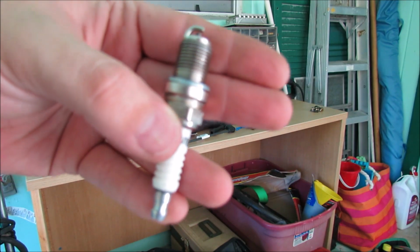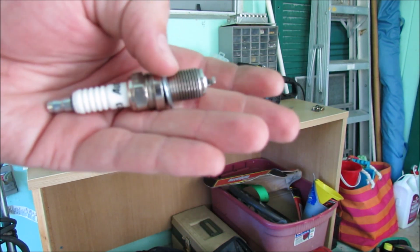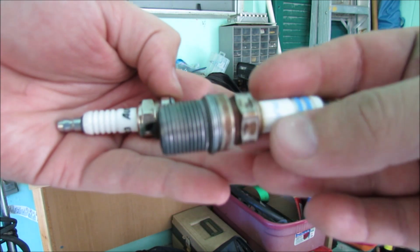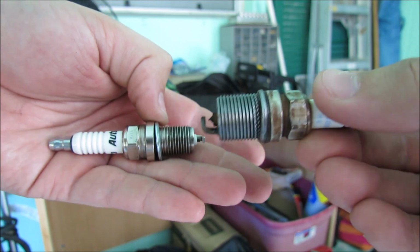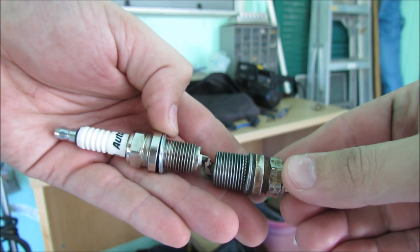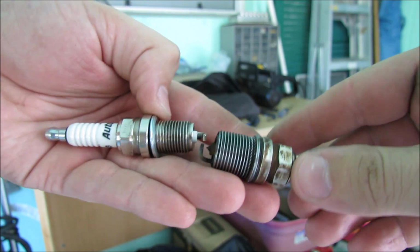This is the brand new junk AutoMeter spark plug that I bought at the store. This is the one that I pulled out of the Miata. As you can see, it's a bit cleaned up now. And you're probably thinking, wow, the one on the right looks a lot larger in diameter than the one on the left. Because it is.